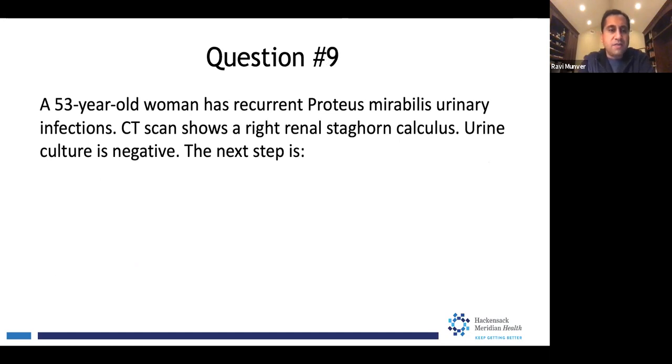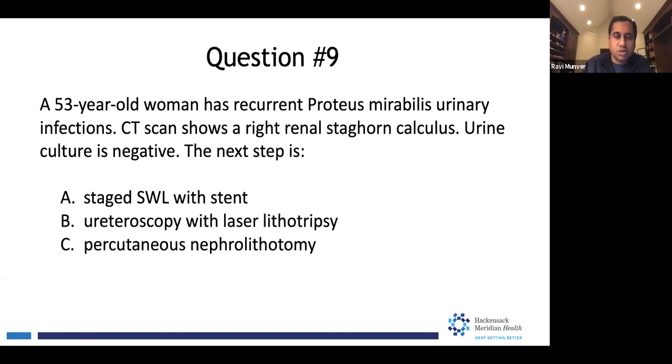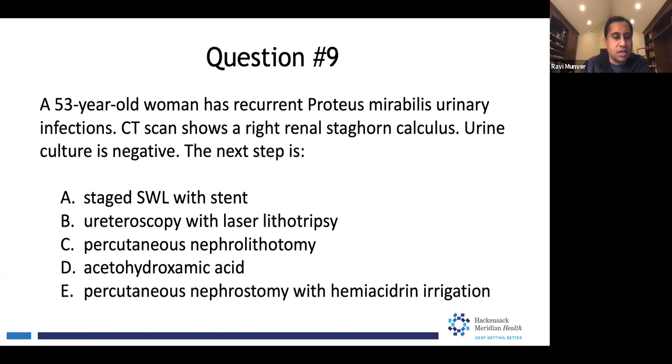Question number 9, a 53-year-old woman has recurrent Proteus infections. CT scan shows a right renal staghorn calculus. Urine culture is negative. The next step is: staged shockwave lithotripsy with stent, ureteroscopy with laser lithotripsy, PCNL, acetohydroxamic acid, or percutaneous nephrostomy with hemiacidrin irrigation. Let's see. Well, it's not going to be D or E.